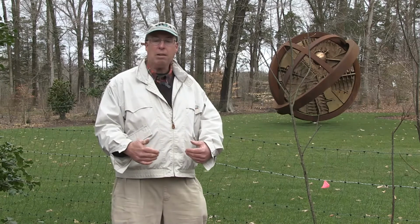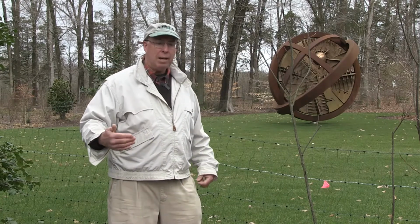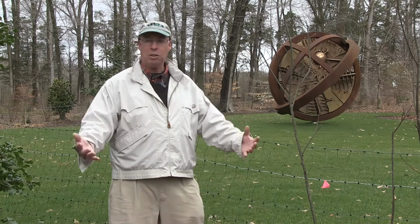And then on the ground cover level, it's not just mulch or leaves. We have heuchera, which is a coral bell, and it's knit together, and we also have foam flowers, which make a great ground cover. So a lot of lessons to be learned here.